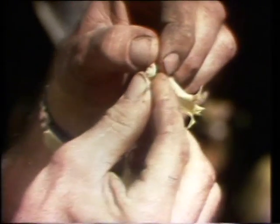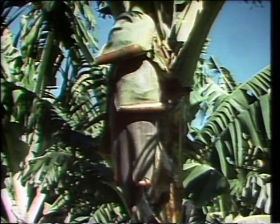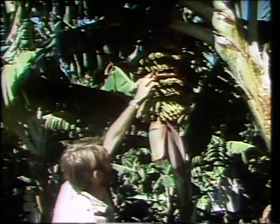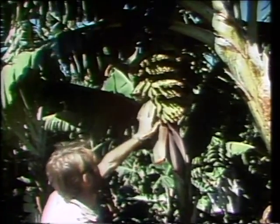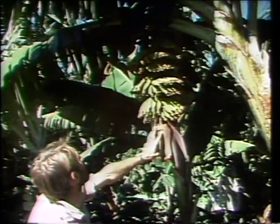And how long would it take from when it first forms into this bunch to when you can pick them? Oh, 5 to 7 months. Depending if it goes through the winter, it takes longer. This is a more mature bunch, and as you can see, most of the bracts have pretty well fallen off, and the fruit is ready to take the sun. It's tough enough to absorb the sun.